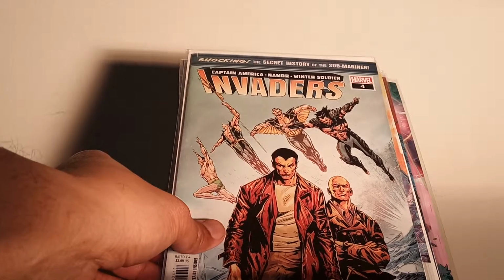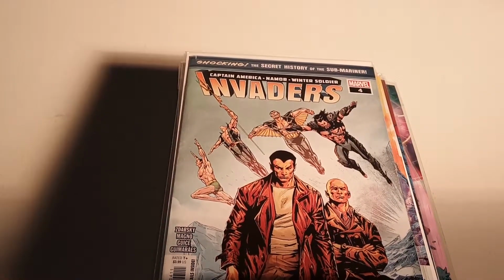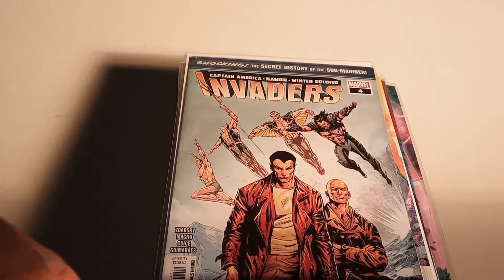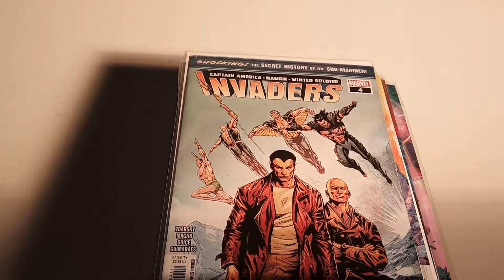Okay, so let's move along. This is from the Invaders line, by the way. I was always hoping that if the television show Agent Carter would have lasted, they could have introduced the Invaders through her show. That would have been perfect, because the Invaders were actually around before the Avengers during the World War II era. So that would have been interesting to see if Agent Carter would have made it to season 3. I think that would have happened.